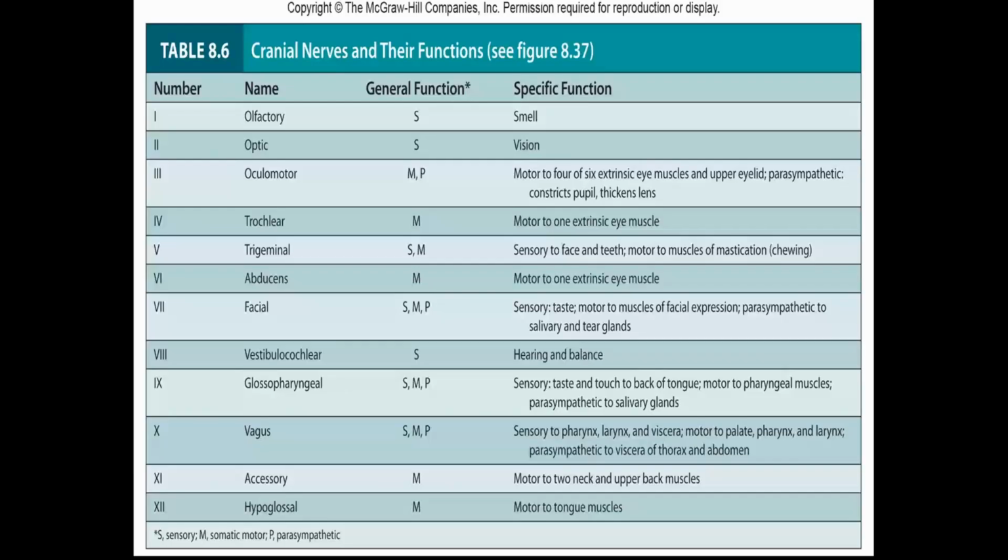And these are the different cranial nerves and their function. Okay, so I have read the quiz, and it would be wise for you to read this table.